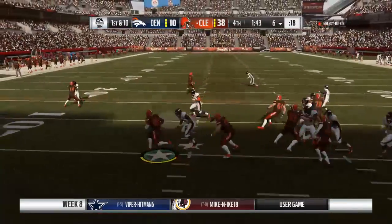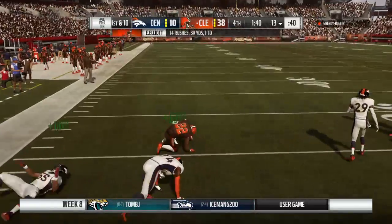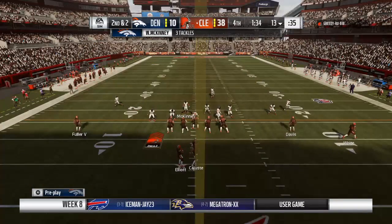They'll start the drive with Elliott. And he'll take this one up to about the 13. 8 yards on the pickup, and now they'll have some options on second and short.